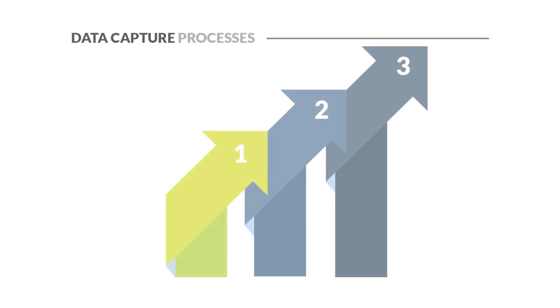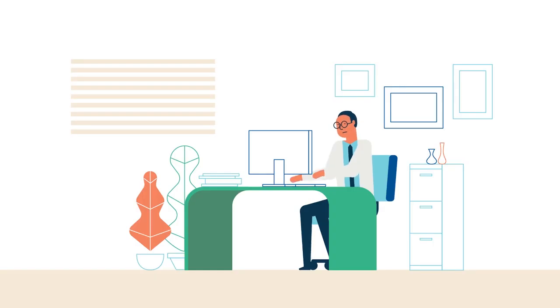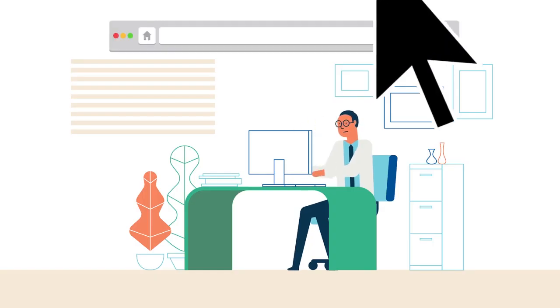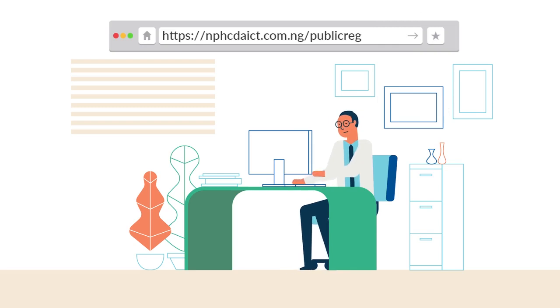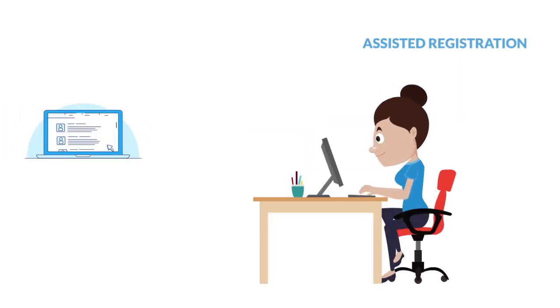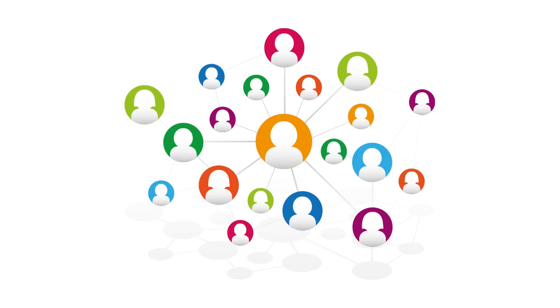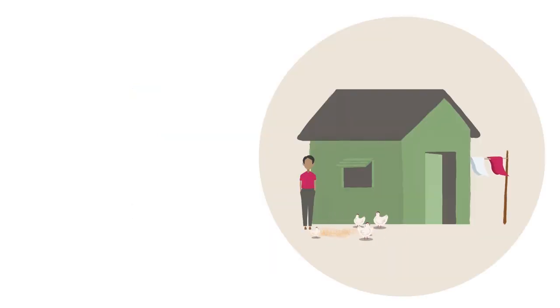There are 3 processes by which the data will be captured by the e-registration process. For health workers, self-registration using the following URL: assisted registration through M&E officers or LIO of the LGA where you work. For other priority groups and rest of population, house-to-house enumeration exercise which will be conducted by teams visiting homes to collect data for other priority groups.